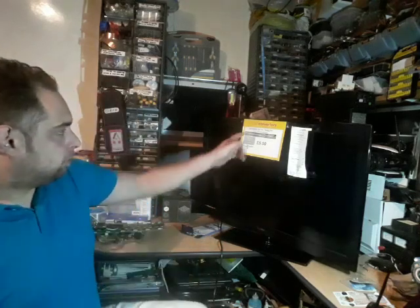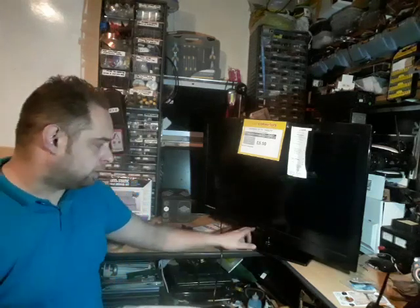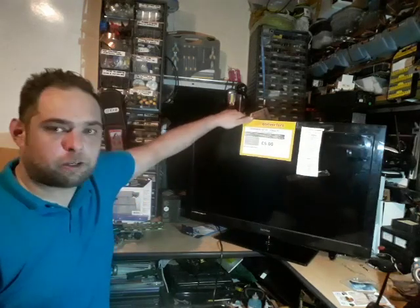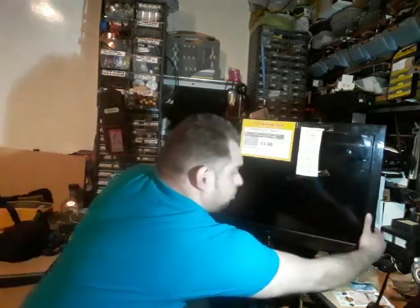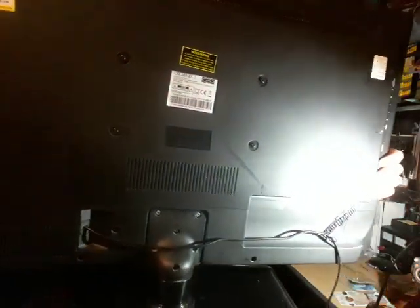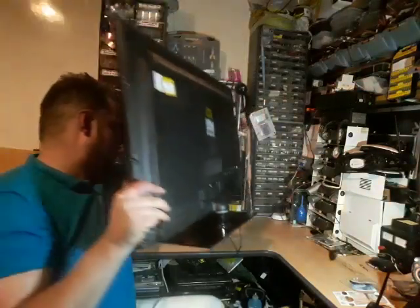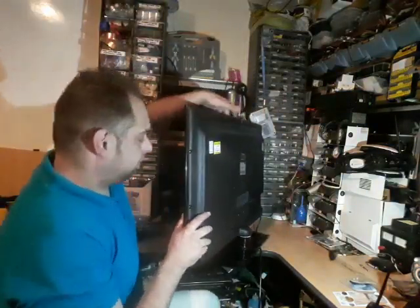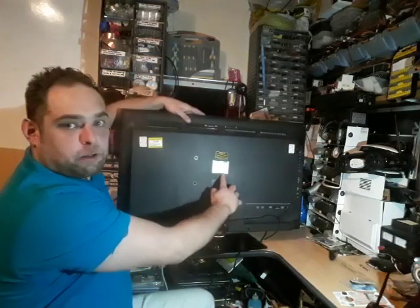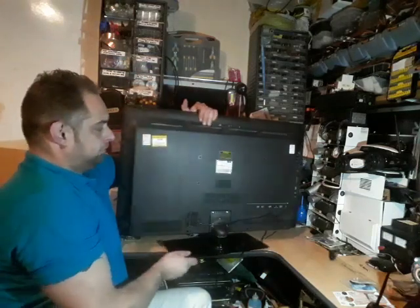Right. How? Well, it says it doesn't turn on. Why is it here? Well, first of all, let's just get to it. It's manufactured by Technika. Well, not manufactured, it's only assembled. I could prove that to you, what it says actually on the back. I'll have to probably zoom into that. But it does clearly say on the back, right here, assembled for Tesco Stores Limited.